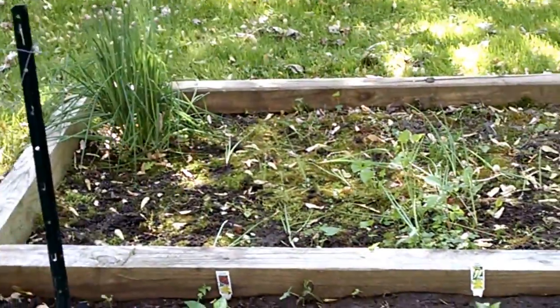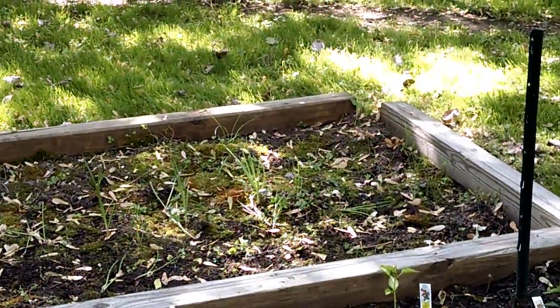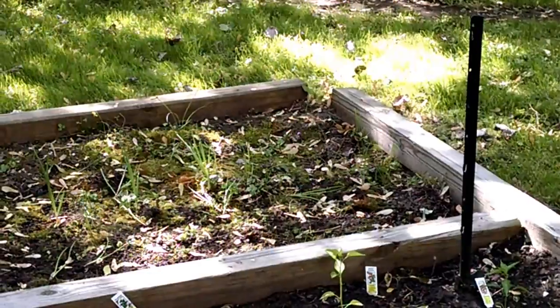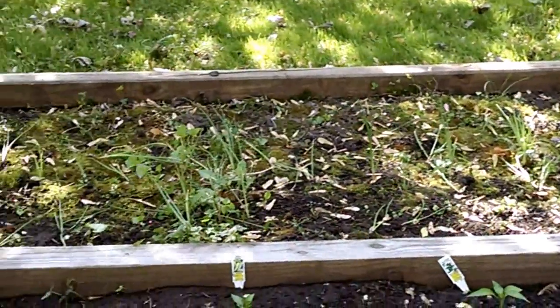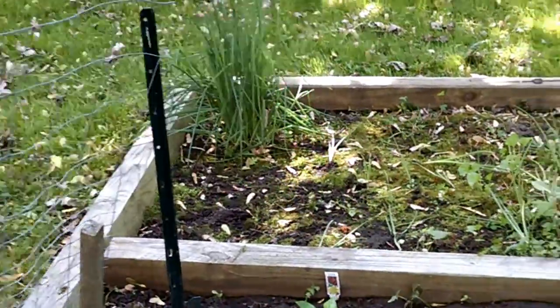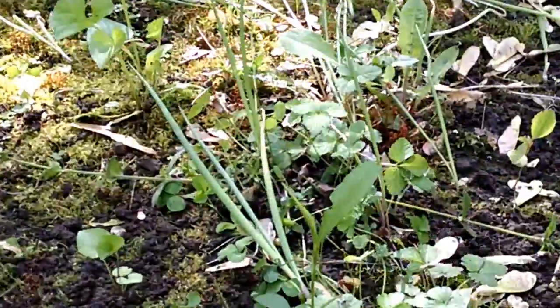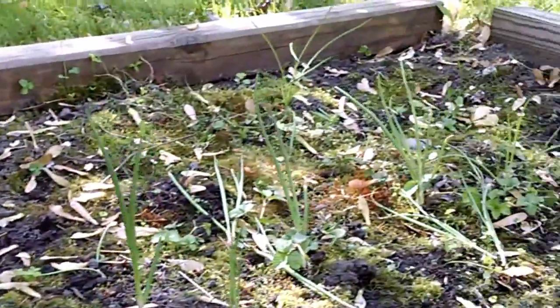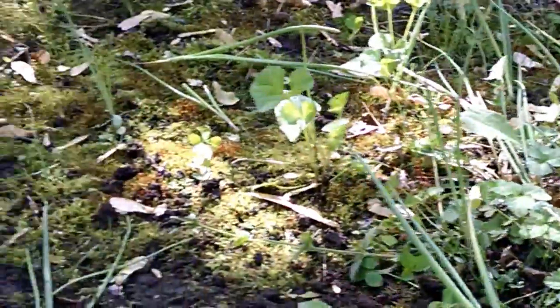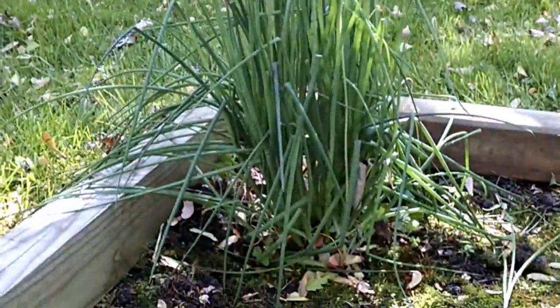There's my onions. We put onions in last year. They did not really come up. We noticed as soon as spring hit this year, before we got the weeds out of everything, they started growing like crazy. So let me get you a little closer so you can see all the onions in there. I've been slowly weeding it out. Got our chives over here.